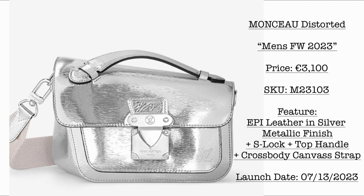And then we have the Monso Distorted. Price is 3,100 euro. SKU is here. Again, features the very beautiful epi leather in silver metallic finish, S-lock, top handle, crossbody canvas strap.